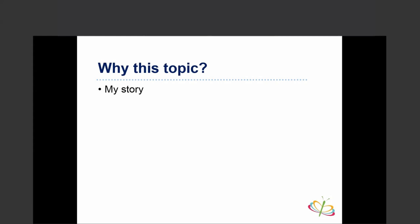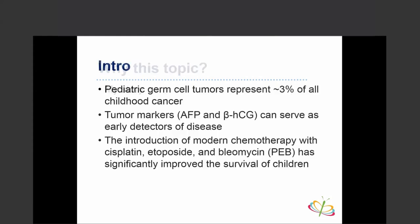Pediatric germ cell tumors, though not very common, represent about 3% of all childhood cancers. Tumor markers such as alpha fetoprotein and beta HCG are good early detectors of disease in some of the tumor types. Overall, the introduction of chemotherapy with cisplatin, etoposide, and bleomycin has improved survival and outcomes for kids with germ cell tumors.